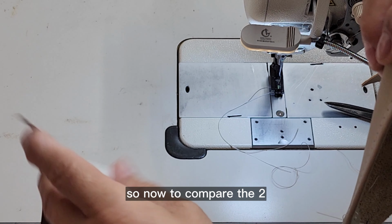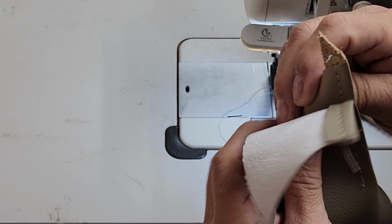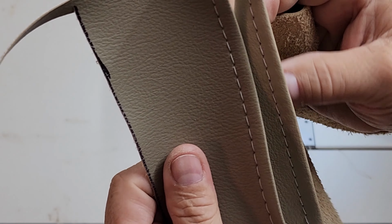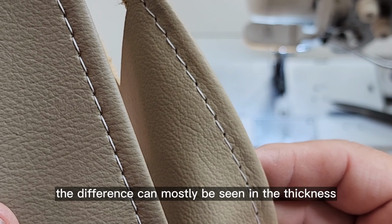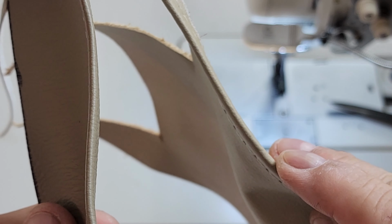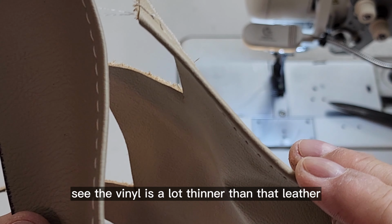So now to compare the two, you see the difference? The difference can mostly be seen in the thickness. So the vinyl's a lot thinner than that leather.